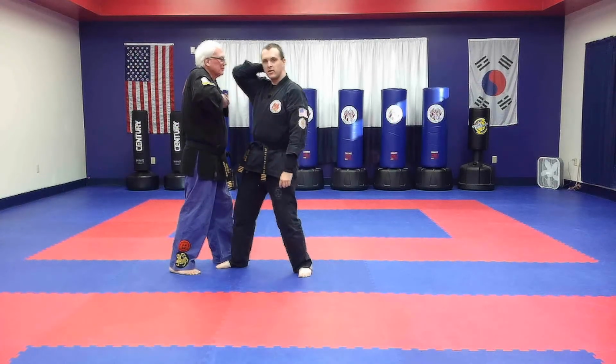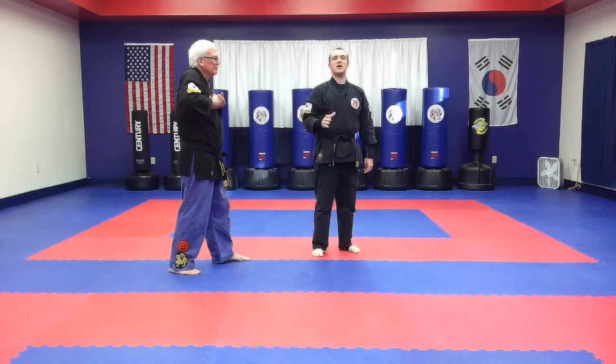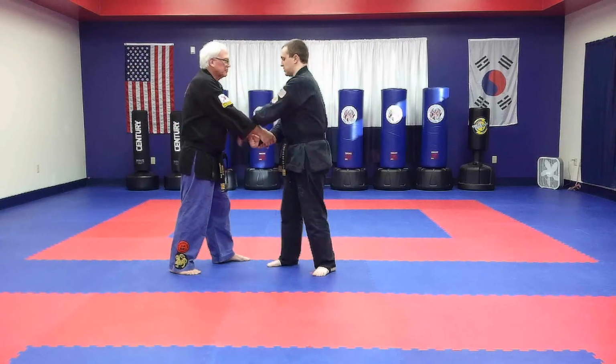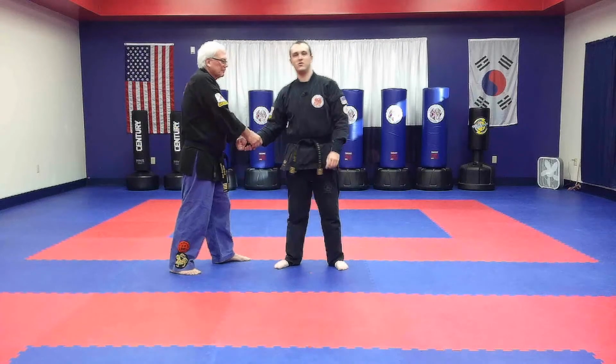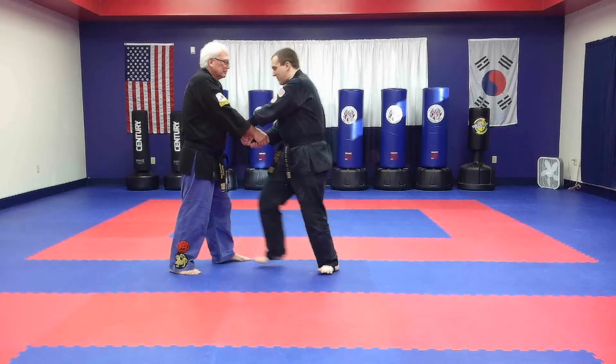I'm bringing this back toward my body and trying to expose the elbow to where his head is. All right, and that's got to be a committed action. You can't just kind of go in there and be like, well, okay, nope, not working. I stopped halfway through. I didn't continue the action, right? I've got to get this grab, and it's got to be all one motion.